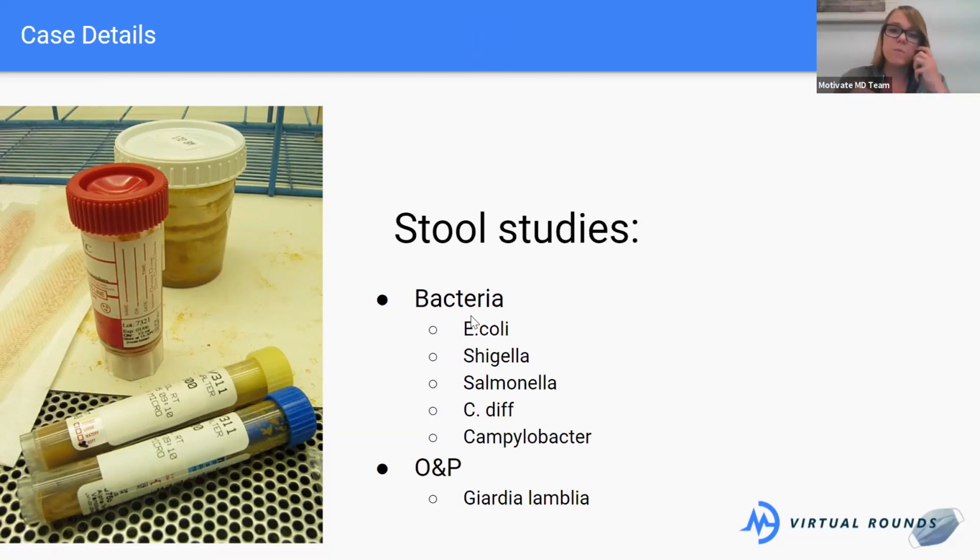send stool studies. We can do PCR studies, and we can also do cultures. That's just to rule that out, because there's no way we can rule that out right now based on what we have. So we'll certainly want to order that. Keep that in mind. Keep thinking broadly, because we don't want to miss anything for sure.